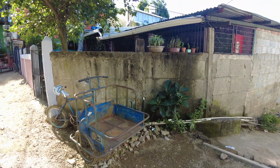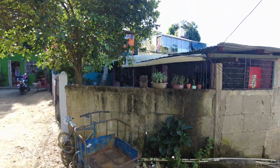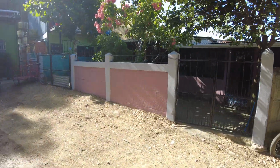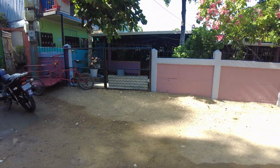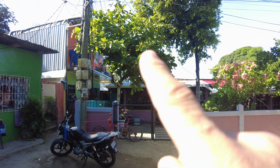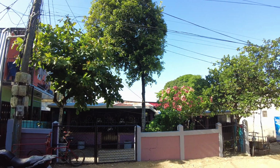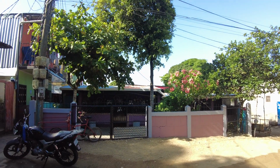It's built on blocks and concrete. Doesn't look nice from here. I'm sorry, I will pass to the other side. You have an almond tree over there. Actually, we have a mango tree here. Or is it? No, it's an orange tree, sorry. So you have a lime, orange, and almond tree in the garden.